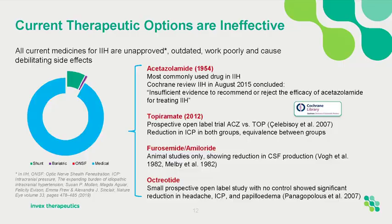So when we ran a study on this drug a number of years ago, we found that 48% of patients couldn't continue to take it, so it's a really unpopular drug. And just to note the date at the top there, that was 1954, and we've had nothing else come through in that space of managing raised brain pressure since that time.